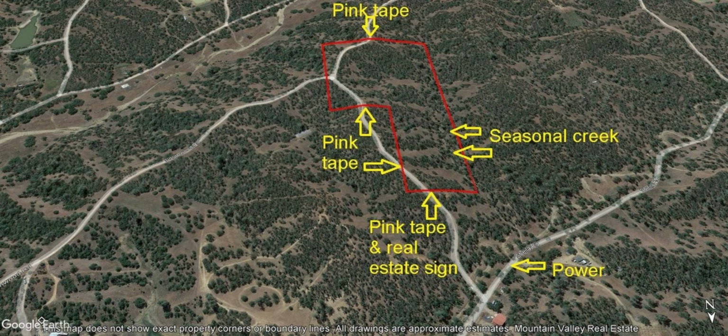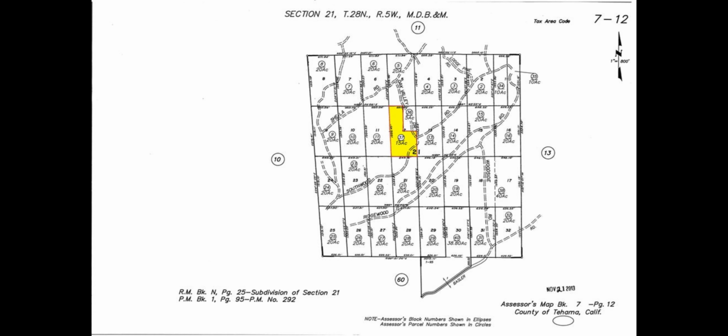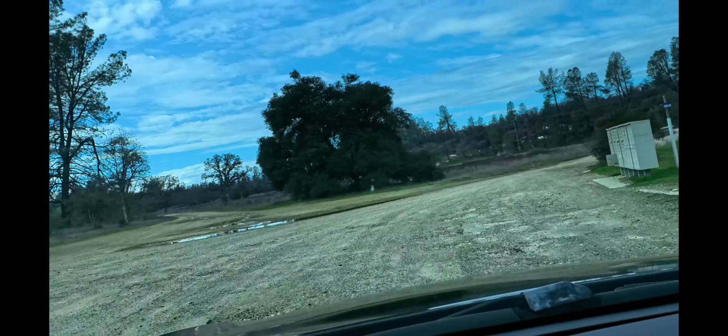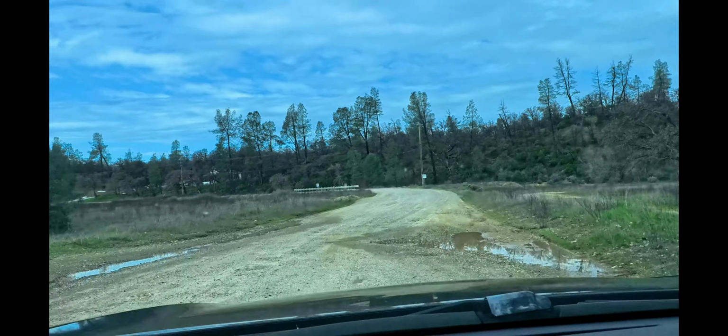This is in Cottonwood, California, a little bit south of Redding, California. Cottonwood is right along I-5, just like Redding. And this here is the gravel road going to the property.